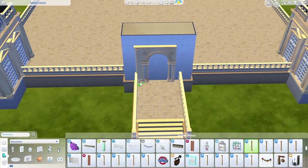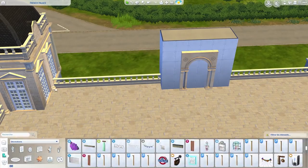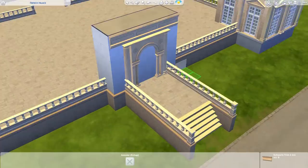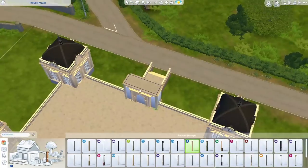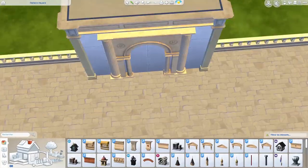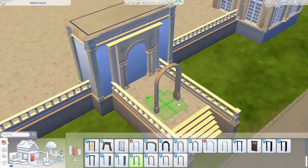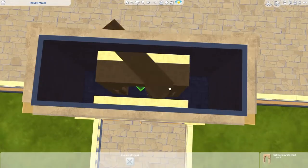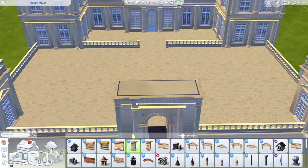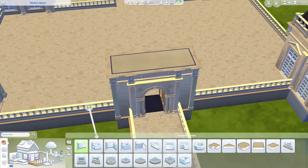eclectic, mixing some different styles and eras. There's some Baroque stuff. There's some 19th century stuff. Also 18th century stuff. Georgian stuff. So everything is mixed just to create a really elaborate and luxury atmosphere. So don't expect this build to be like a real French chateau from the 18th century. That's not what it is.